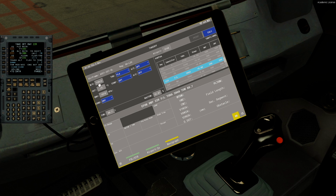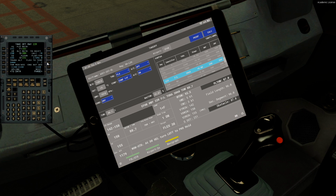To right full length. The data is correct. Let's go config 1+F and air conditioning on. NTIs is off, as we have discussed already. Takeoff weight 80.7, and this gives us 142, 150, 155. Flaps 1, trim 1.0 down, and flex temperature 38.